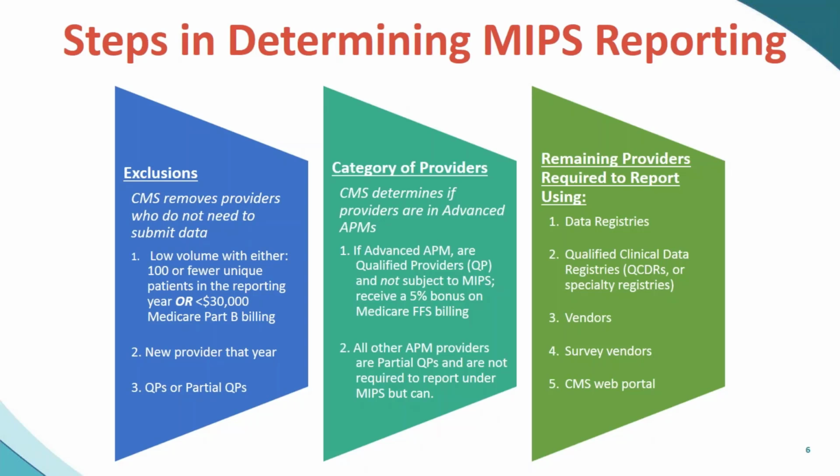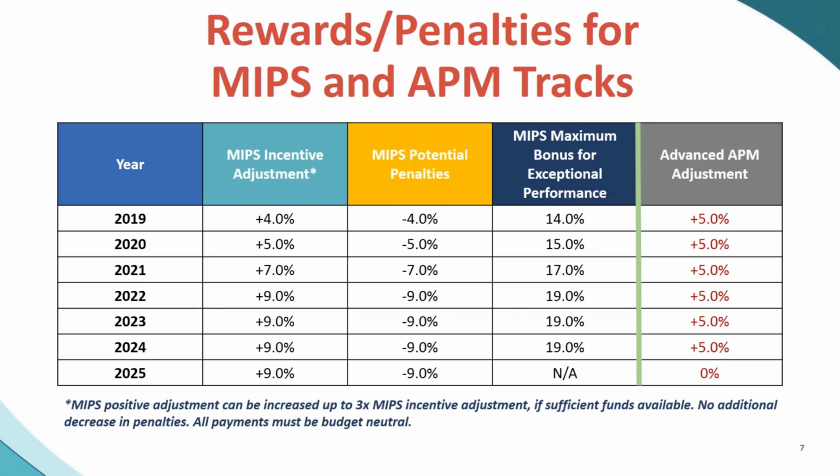Then once you've figured out who you've got to report for, if you're MIPS or APM or AAPM, how in the world are you going to report? Now, I'm going to tell you up front, we can tell you from a high level the means by which you can report, but there's still a lot of gray area. There's still a lot of detail that the data registries and CMS are going to have to fill us in on. We are going to talk a lot about data registries because we're big believers in data registries and what they can do for you.